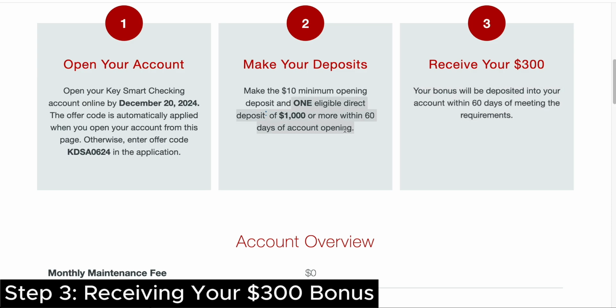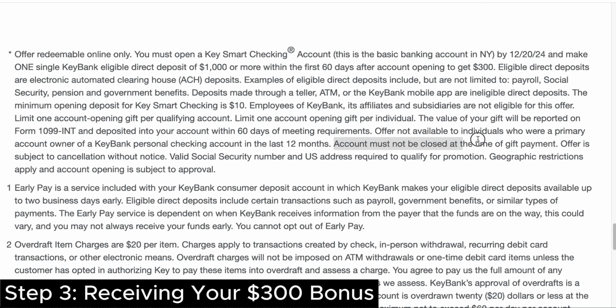However, you can meet that sooner. So if you meet that within 30 days or 20 days or however long, that countdown to receiving your bonus is going to start on the day that you meet the requirement, not 60 days after opening the account. Also, very important, you have to keep the account open to receive the bonus. The account cannot be closed at the time of gift payment, they state. So you definitely want to keep the account open.